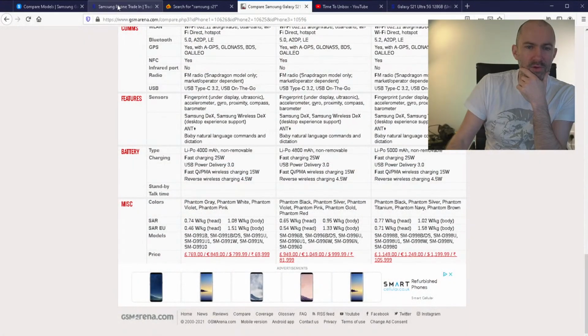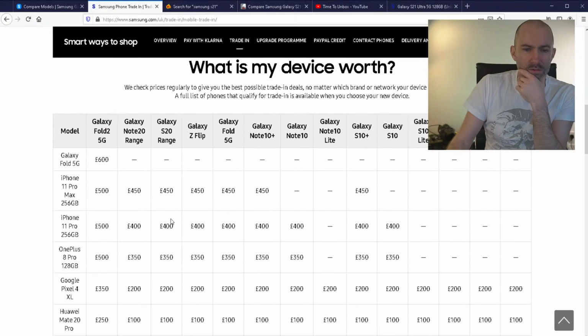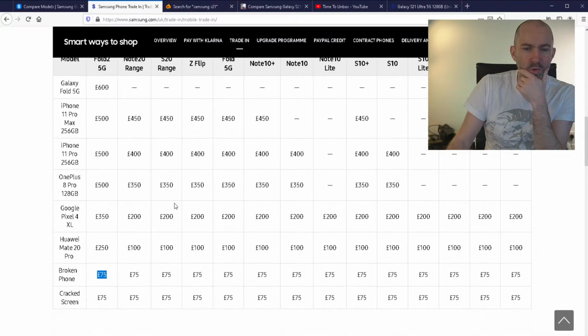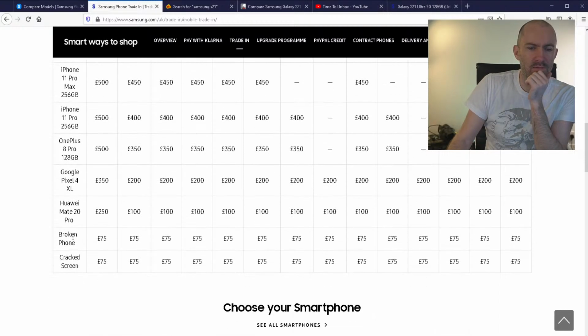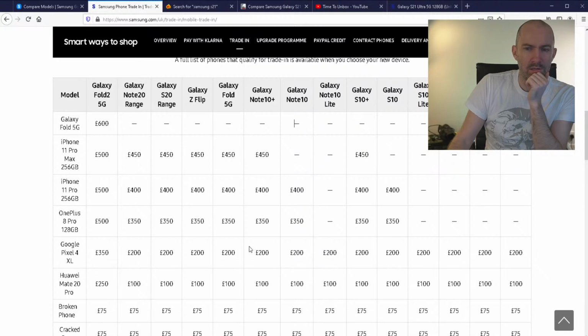That is trading in a Pixel 4 XL against the Note 20, Kev. Am I completely reading that wrong? We check prices, right? So what's it saying here? That is trading in a Pixel 4 XL against the Note 20. Are you sure about that? Because you're not going to trade in a broken phone. I don't know. Maybe I'm reading that table wrong. Who knows? We'll leave that as a mystery.